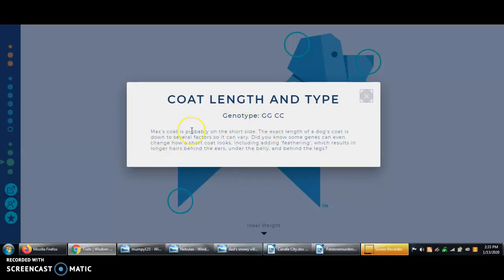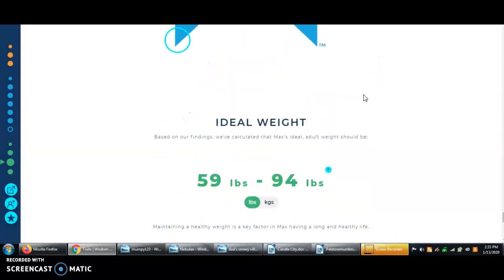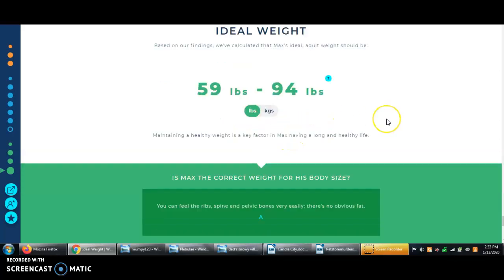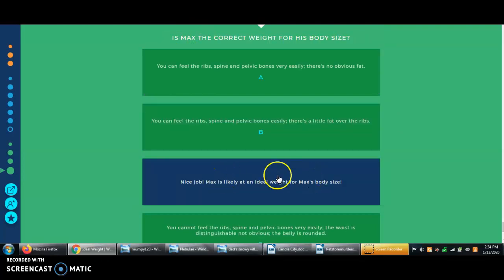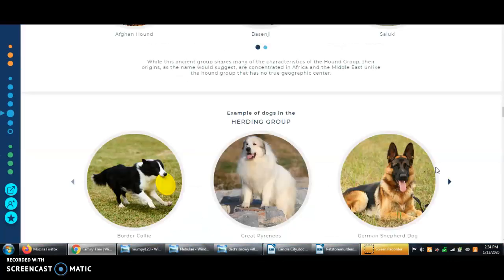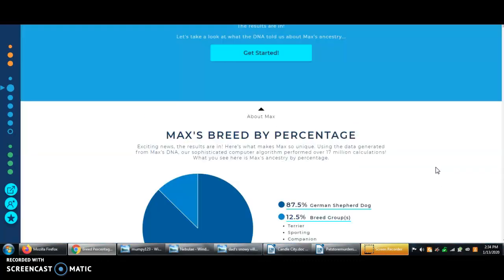Like, Max's coat is probably on the short side. He's got a medium-length coat, ideal weight. He's pretty big. He's about 100 pounds, so he's on the fat side, apparently. And then they'll tell you, is Max the correct weight for his body type? And it's just telling you different things that you can look at. So that's basically all of his information. This is how your results will be emailed to you.